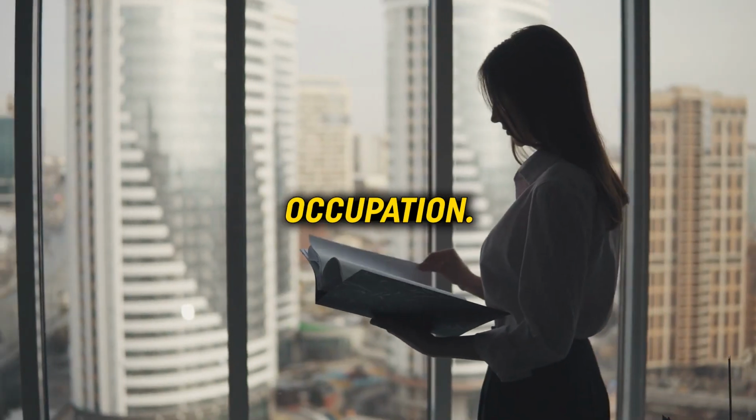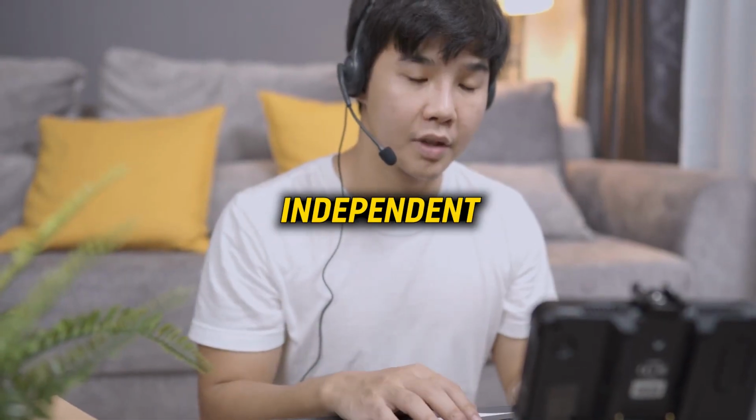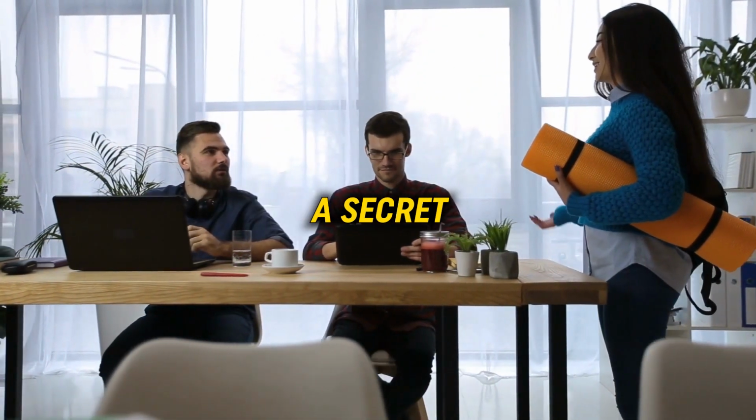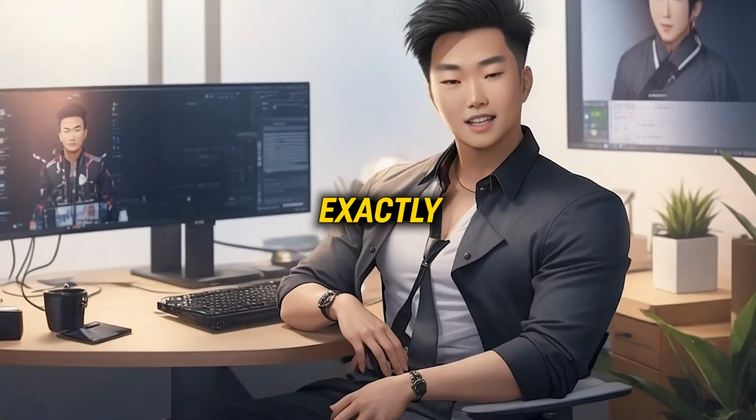For occupation, even if you are working remotely for an employer, I will just say that you are independent and making money online. That way, you will not need permission from your employer, and you will be able to keep it a secret from your employer that you are working online in Mexico. That is exactly what I did.